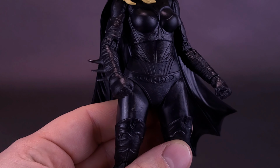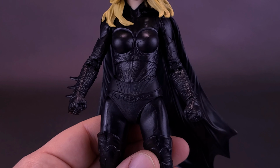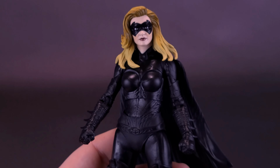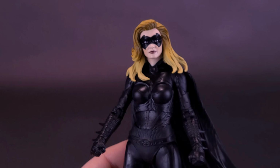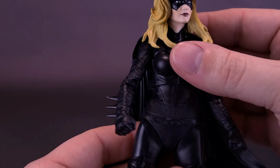I still wish, though, these figures could have had actually gripping hands. Getting just closed fists for every figure that we've looked at, Poison Ivy really was the only figure that we actually had gripping hands for. All the other Bat characters, ironically enough, that could hold accessories if they had them, all of them still have closed fists, which again makes no sense to me.